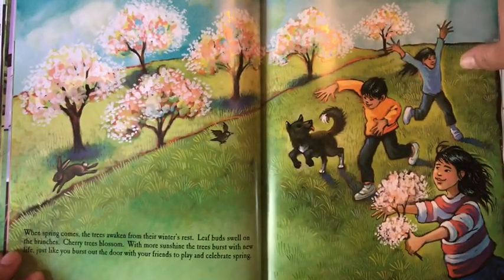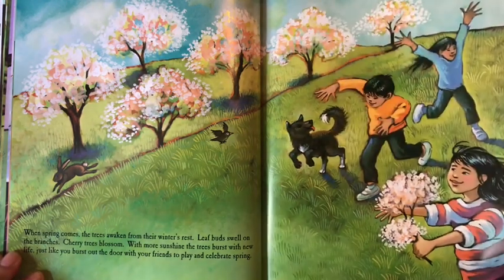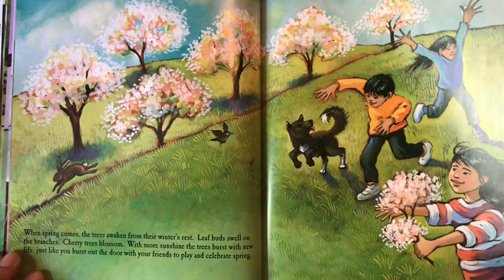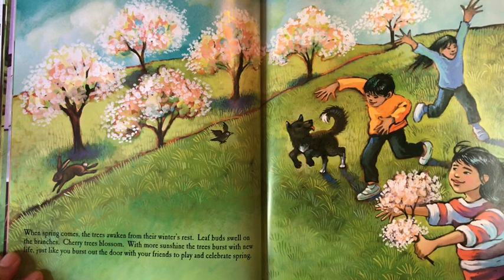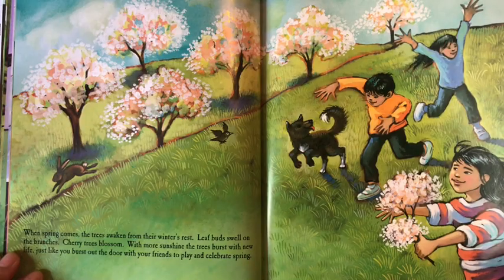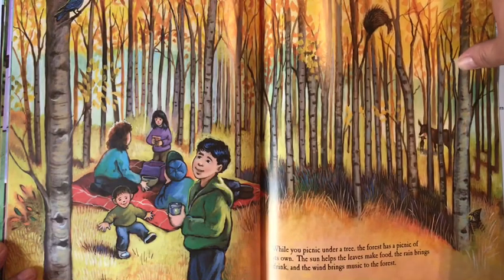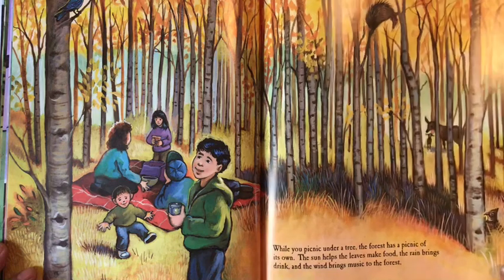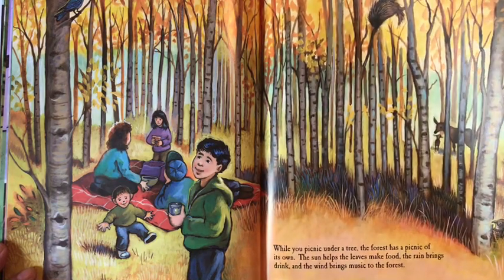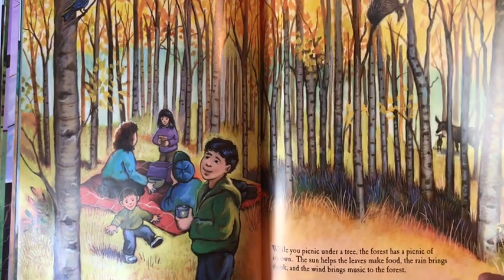When spring comes, the trees awaken from their winter's rest. Leaf buds swell on the branches. Cherry trees blossom. With more sunshine, the trees burst with new life, just like you burst out the door with your friends to play and celebrate each spring. When you picnic under a tree, the forest has a picnic of its own. The sun helps the leaves make food, the rain brings the drink, and the wind brings music to the forest.